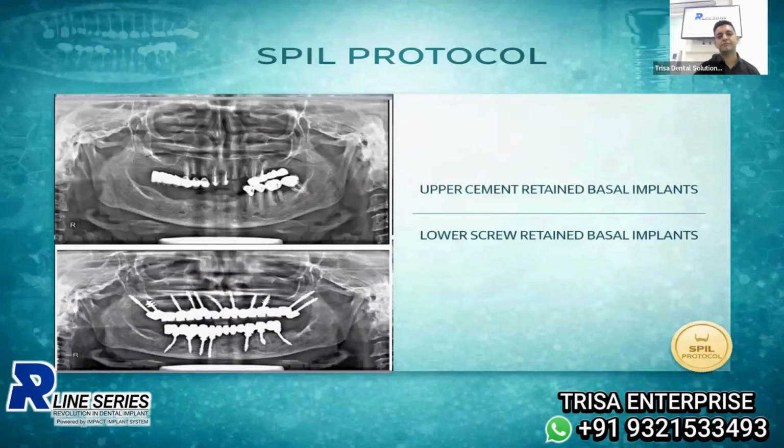Look at this case now. Economics was an important factor for this lady. The upper jawbone was extremely fragile and thin. However, the prosthetic space, which means the interocclusal clearance, was too little to place upper and lower cement retained prostheses. So I need to take care of economics. I need to take care of a fragile bone.